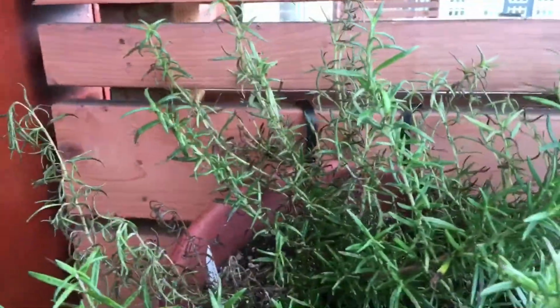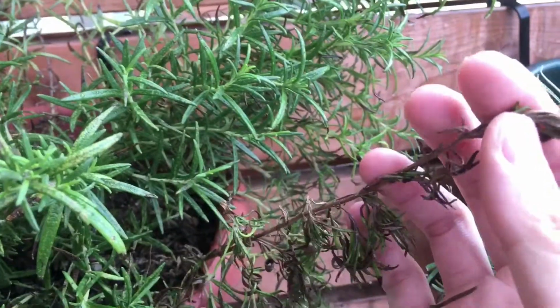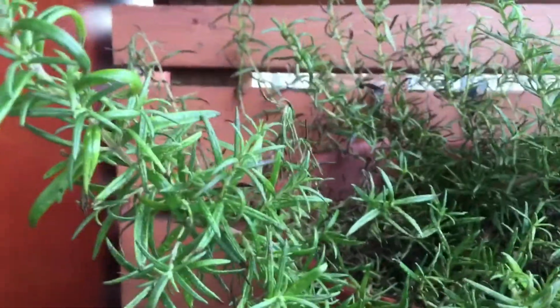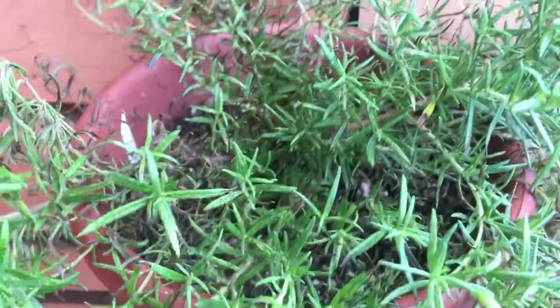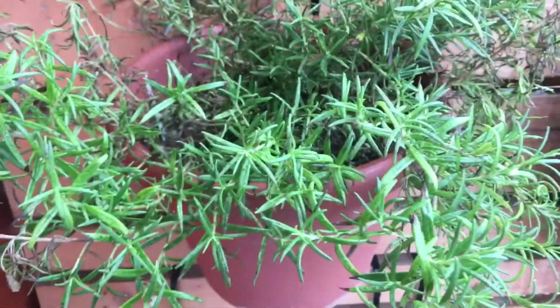The rosemary isn't looking good. It looks like it's dying, as you can see right here. But in some part there's new growth, but for the most part, you can see it's kind of dying. I might take a picture and post it on Reddit and see what other people think. But yeah, I'm not sure. Like right here there's growth, but then, I don't know, it looks sad.